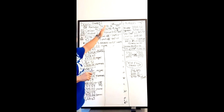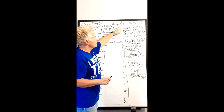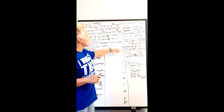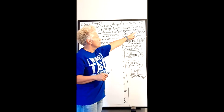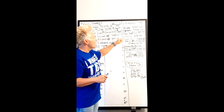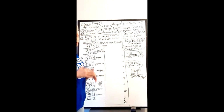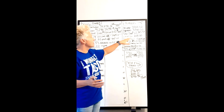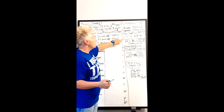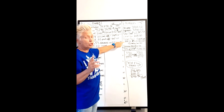First things first, let's go over her six numbers. Her income is $3,900. Her expenses are $3,300. Her total debt is $62,383.59, because that does include her mortgage. Her cash flow right now, her extra money after she pays all her expenses, is $600. She did receive her debt tool that she's going to use, which is a credit card.